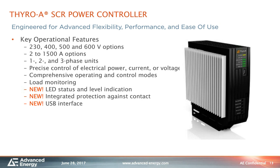So the old one didn't have a USB interface. It had one via a kind of an interface adapter. It had to be connected to an RS-232. So the new one has a USB interface. But we will look into that in more detail later.